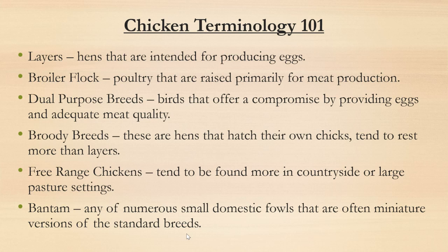So when we go through some of this terminology, one of the things that you're going to want to establish for yourself or your family or your backyard situation is, what are your goals? Do you want poultry with the intended use of supplying your family with eggs, or do you want to supply your family with meat production, which would be under broilers? And if you want a little bit of both worlds, you would go with a dual purpose breed. Those are birds that offer a compromise by providing eggs and adequate meat quality.